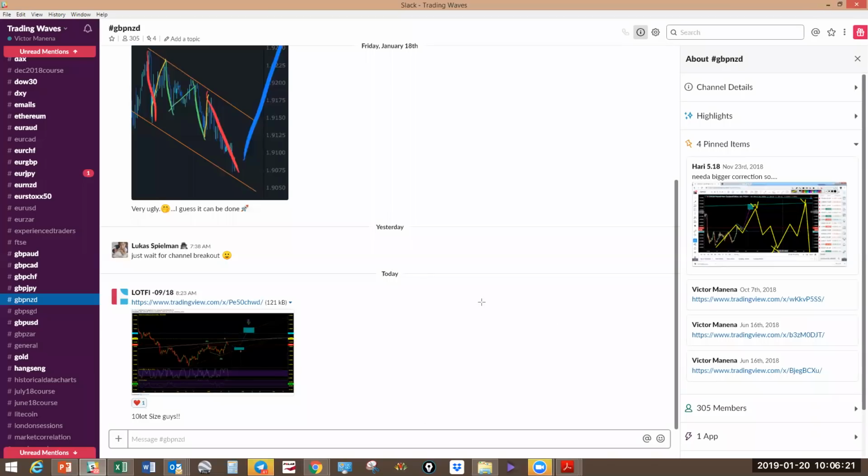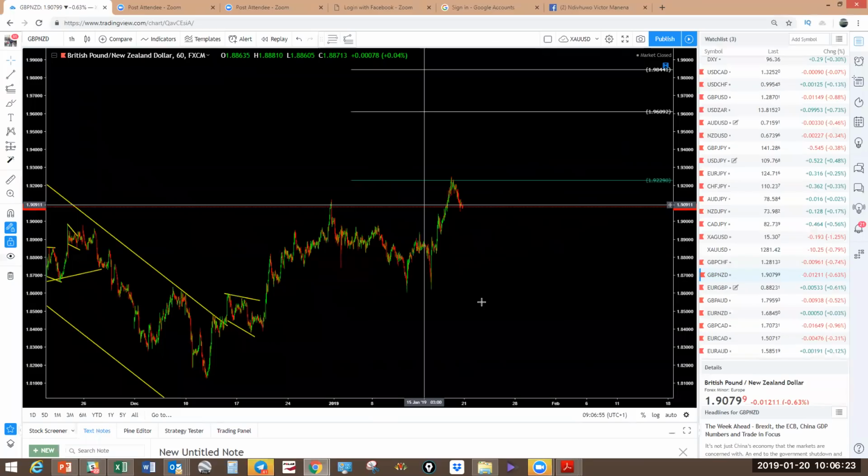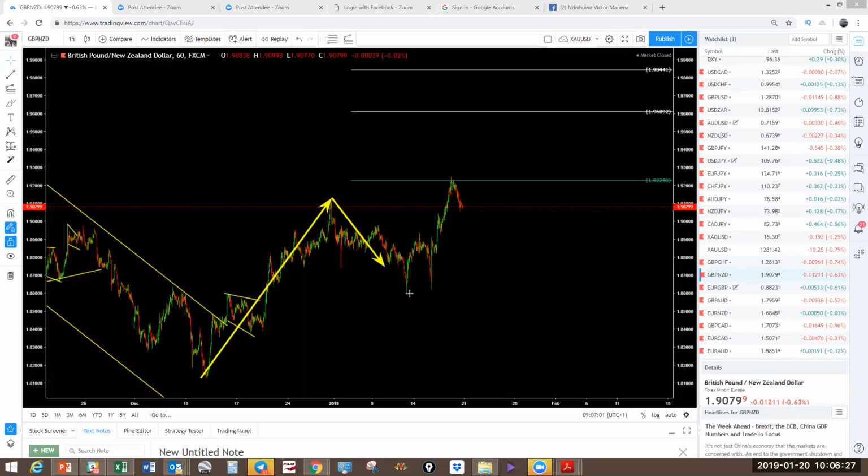I have not given one of those guaranteed trades this year, but pound New Zealand could be one of them. Now, if you look at this year, it looks like we've already made an impulsive move here. We've made a correction already. Now we've made the first piece of the move.